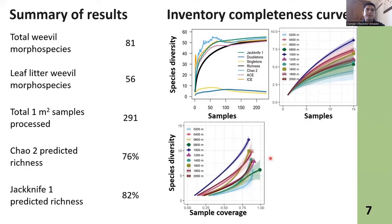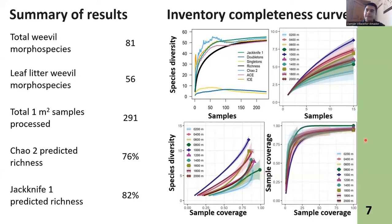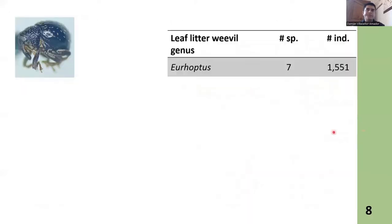Coverage-based rarefaction curves show that most elevation floors were sampled near inventory completeness, except for the 800-meter plots. We believe this was due to a methodological artifact. Sample completeness rarefaction curves with respect to sample size also tended towards inventory completeness for each elevation floor.